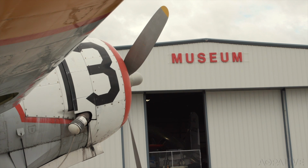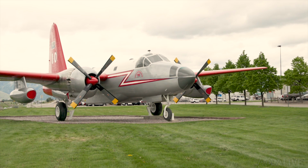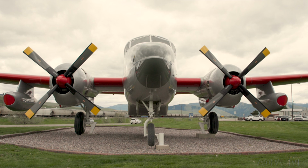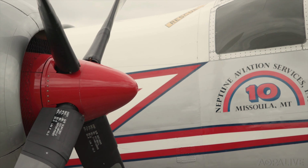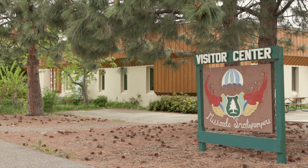And there's more to see around the airport. Johnson Flying Service also flew Neptune P-2s well into the 60s. This is a Neptune P-2V, which flew for Neptune Aviation, which currently operates firefighting aircraft out of Missoula. And the largest smoke jumper base is on the airport.